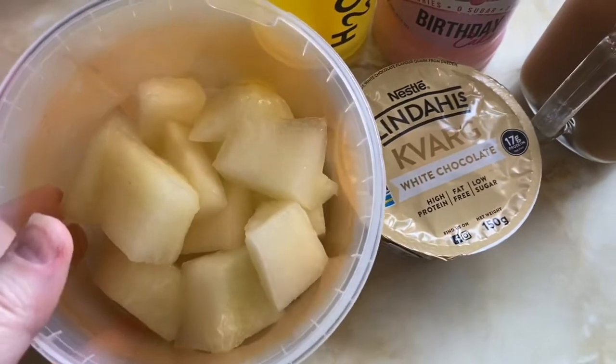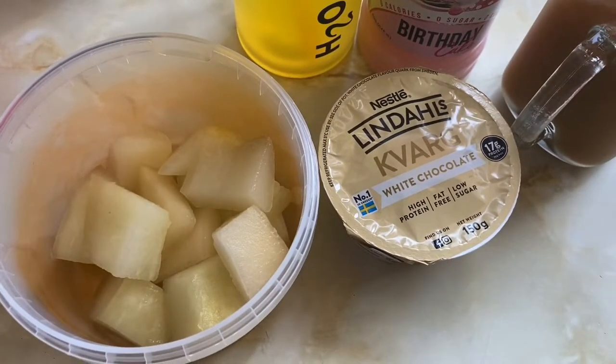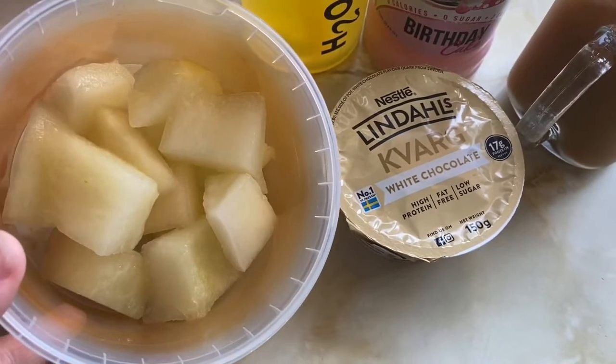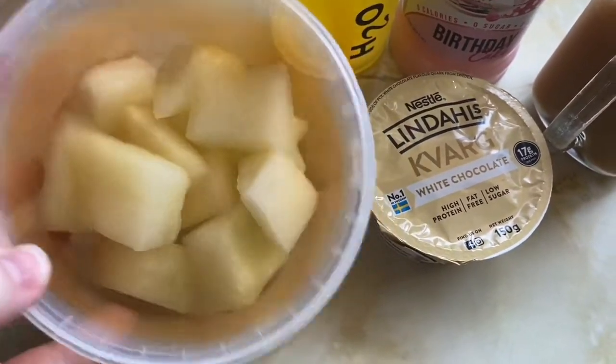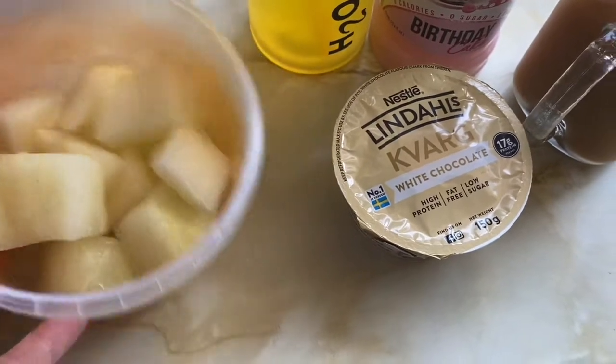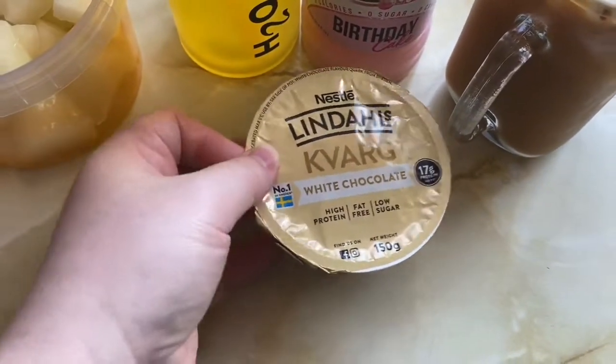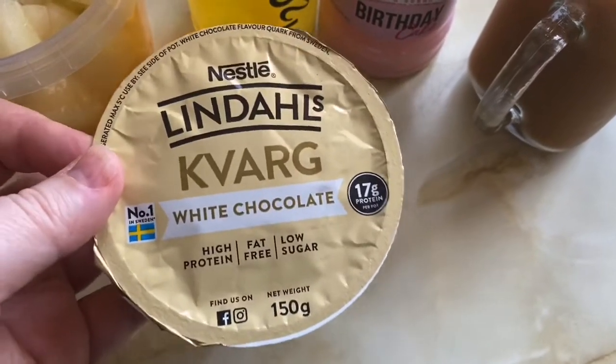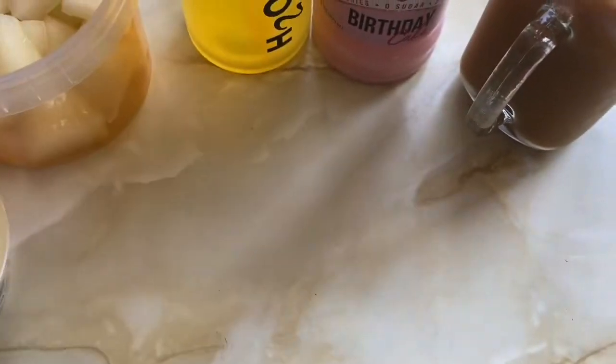I've got some melon. I'm just having this for now just so that I can use it up. So this is honeydew melon, which is a speed food. Really nice as well, nice and refreshing. Having a white chocolate kvarg to go with the bran flakes. These are half a sin and really tasty.